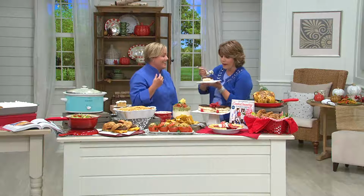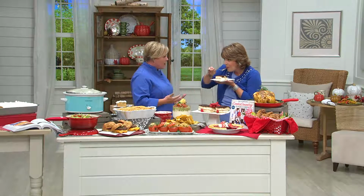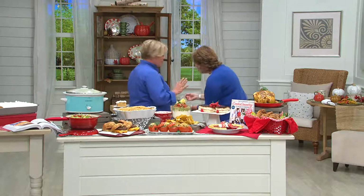Three-bite worthy on that one. That is delicious. Oh my gosh. When we're done here, I'm really going to eat a whole big piece of this myself. One of my all-time favorites. Oh my gosh, oh my gosh, oh my gosh.